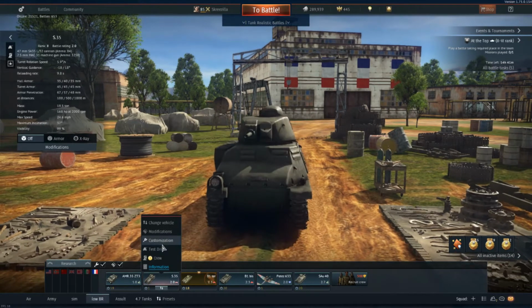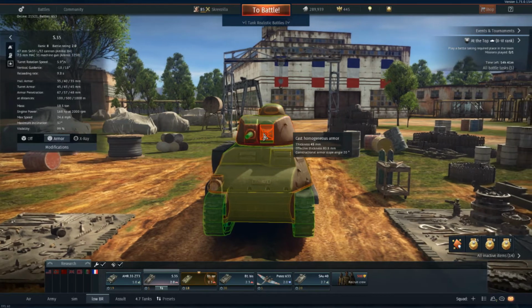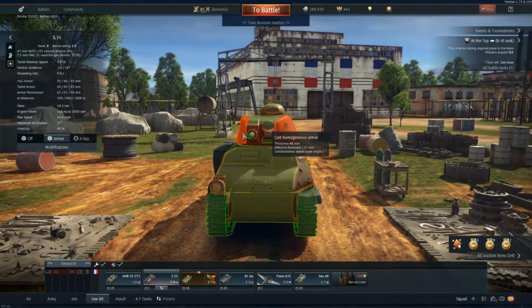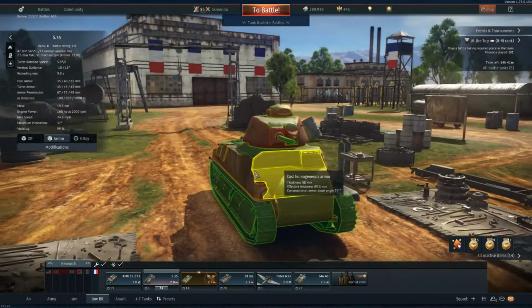So let's just look at the S-35 here. If you aim for the very centre part of the turret, because it has got very weak turret armour, you can hit this section here and you will take out the tank. You will get a lot of bounces and things like that, though, with many of the tanks.